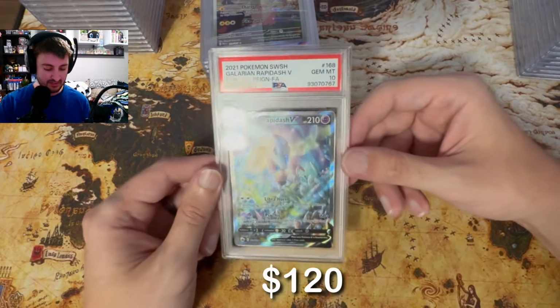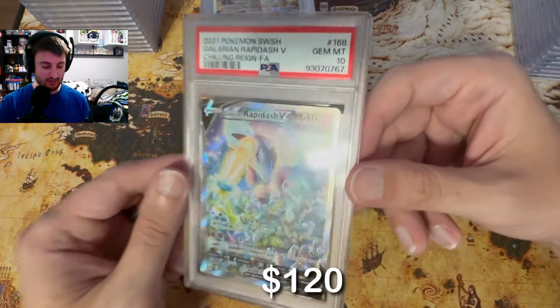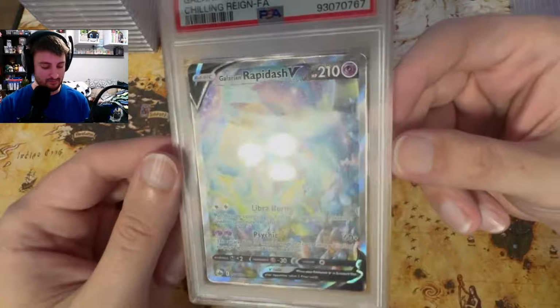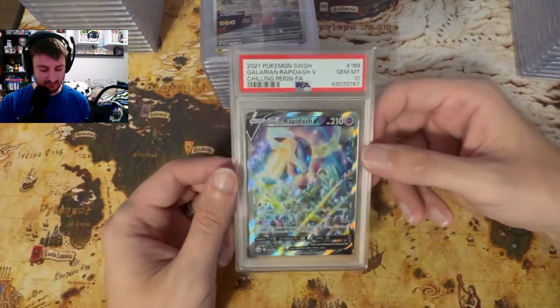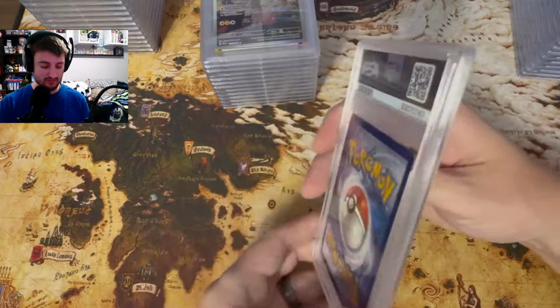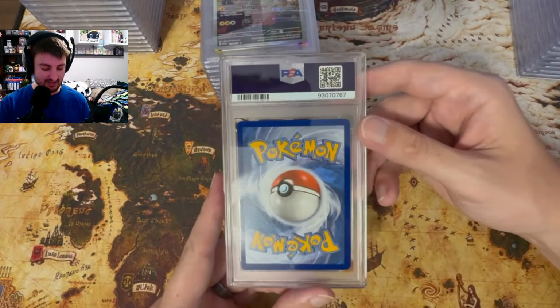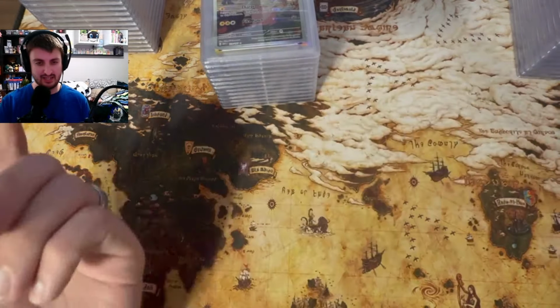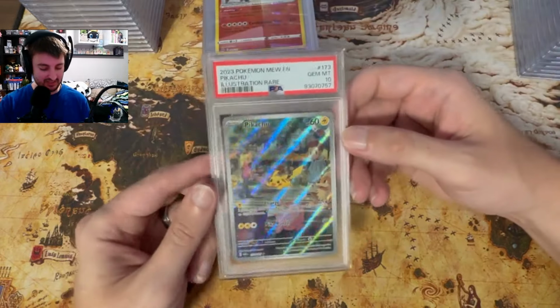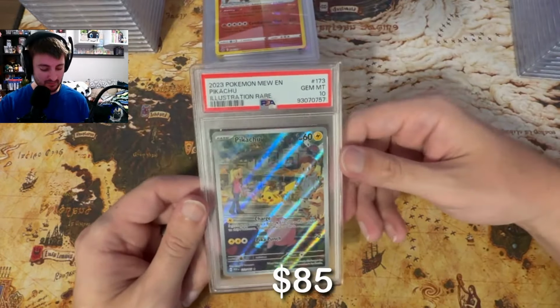This Galarian Rapidash V, beautiful card. Another one that was off-centered left to right, but apparently it fell within PSA standard. So happy to have this one, but you'll see later, some of these that got a 10, I felt like shouldn't have gotten 10s, and then some that got 9s and even 8s, I felt like should have gotten a 10. So it was a very interesting submission, this one.